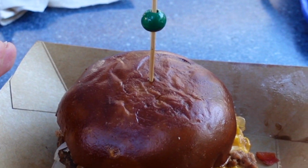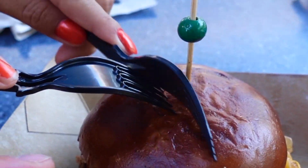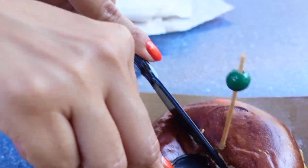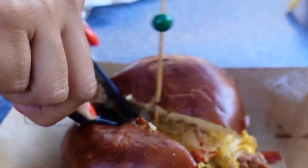I just want to point out that Crystal tried to cut the burger with two forks. Two forks. I wasn't paying attention. Two forks, Crystal. It is already 11:19. You can't even say that you're tired anymore. Okay. I'm tired. Oh my God.